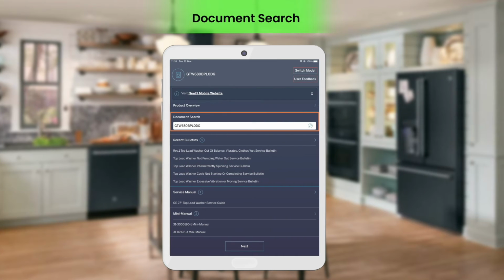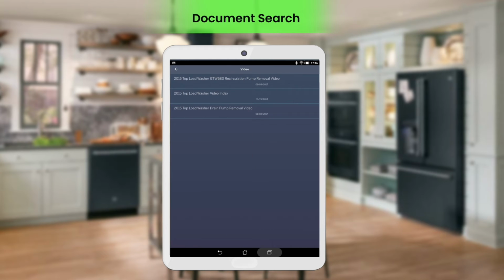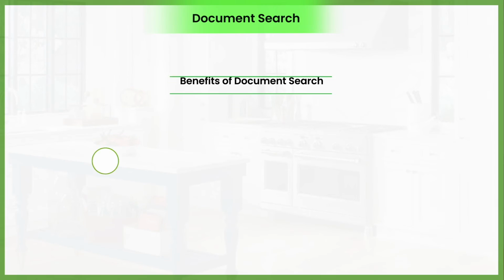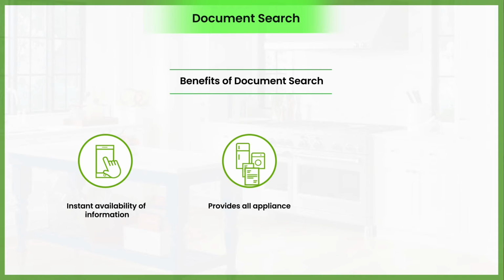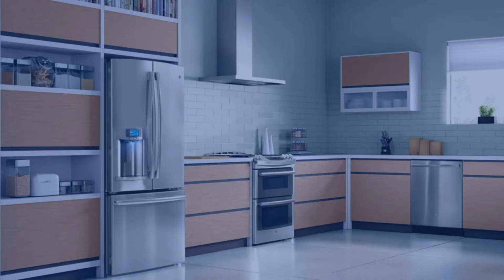You can perform a document search from the dashboard screen. This feature allows you to access various documentation for your appliance. You can search for service bulletins and training videos specific to GE appliances. Performing document search helps to access documents instantly with a click of a button. It also helps to ensure that you have the latest versions of GE documentation in digital form. The keyword search allows you to easily find documents pertaining to these specific issues that you are trying to resolve.